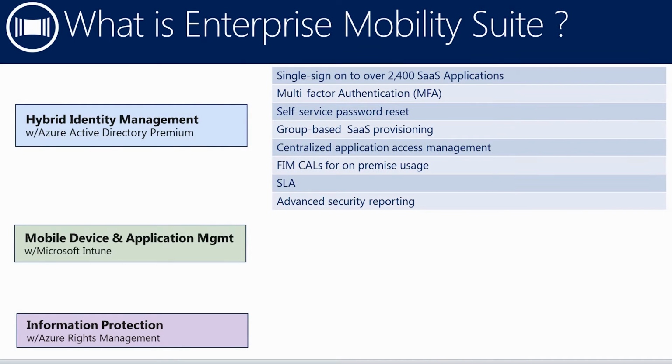We look at hybrid identity management with Windows Azure Active Directory Premium. Here we have up to 2,400 applications that are part of a gallery that we can publish out and delegate permissions to. We can also save permissions so that when we have a set of corporate applications, whether it's external or internal, we can make sure we have consistent access and don't actually have to share things like passwords with some of our users of shared accounts.